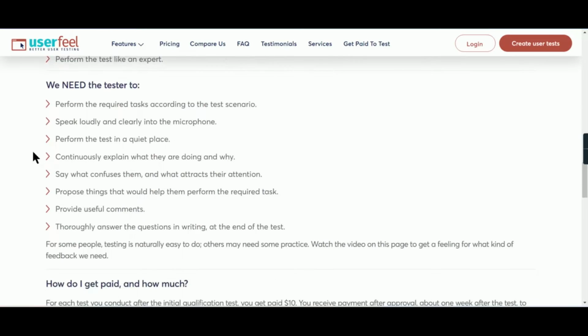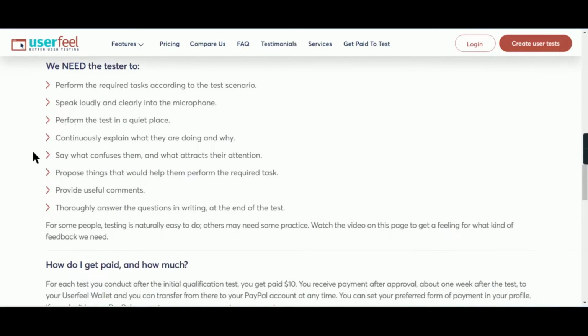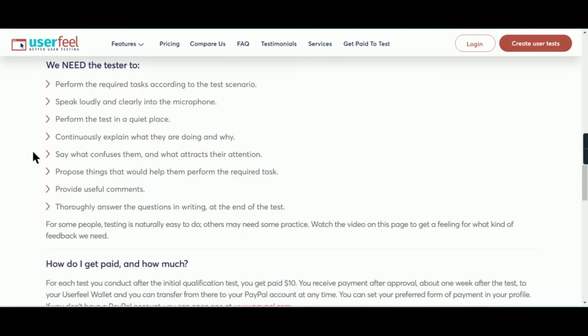In order to get paid $10 per test, you need to have an up-to-date operating system on your computer and a microphone. It doesn't have to be an expensive microphone, just a cheap one. The voice quality doesn't need to be a studio standard. Use fake details when conducting the test, because it's only a test. They encourage this, so don't worry about it. You will have to go through a quick qualification test before you are able to earn money. They just want to prove that you're a real person and you can follow simple assignments easily.